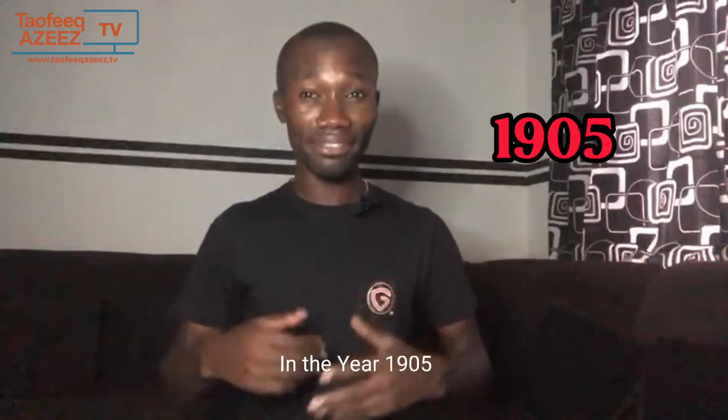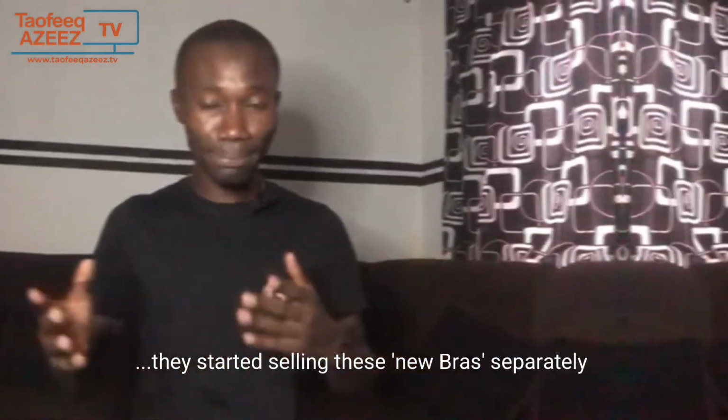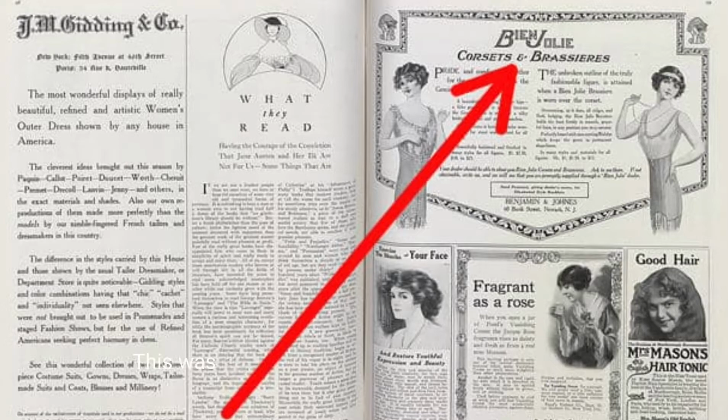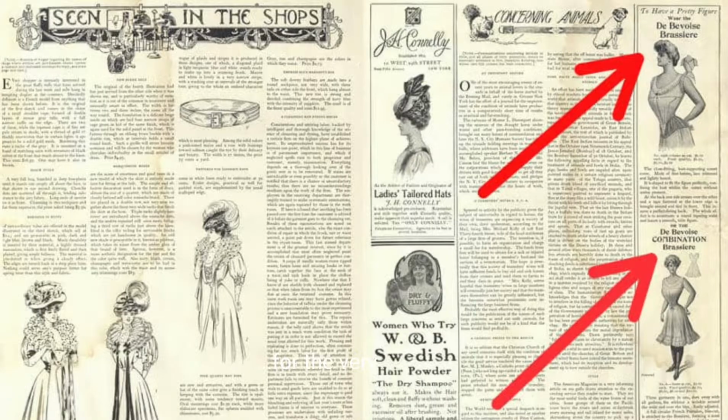In the year 1905, they started selling these new bras separately. The brassiere came to light in the year 1907. This was when Vogue used the word brassiere for the very first time. It was as well added to the Oxford English Dictionary in the year 1911.